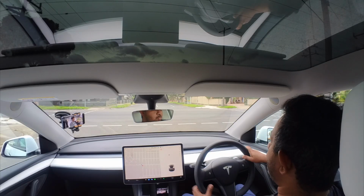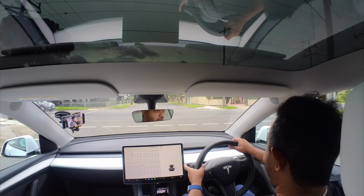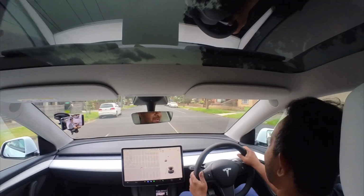Now I'm using one of these cameras to record from the top and the other one to record from the side, so I can keep talking to you guys.